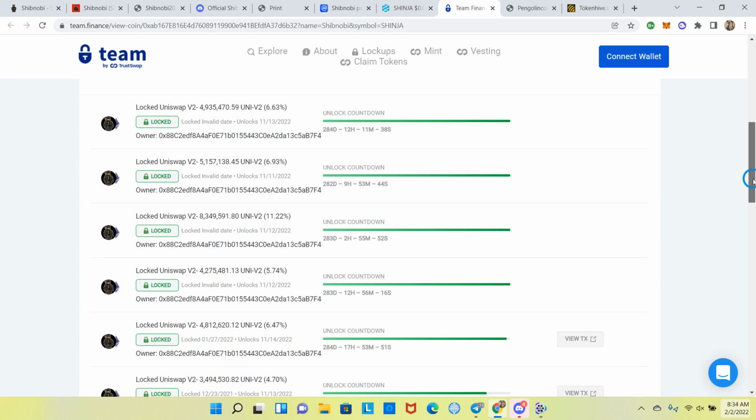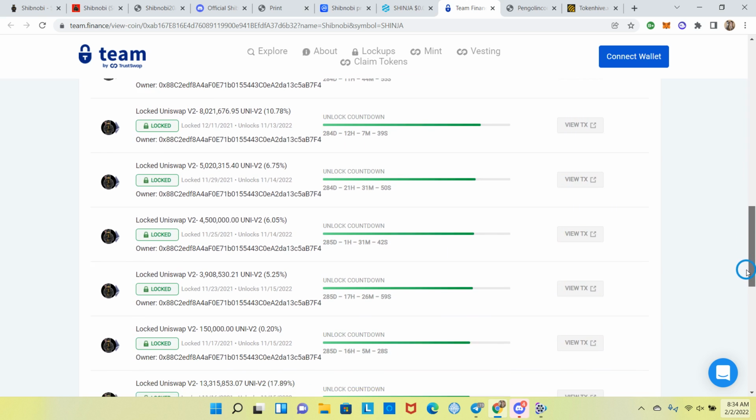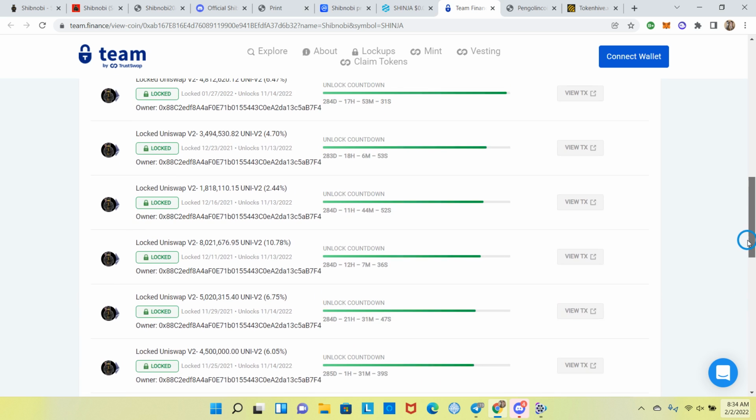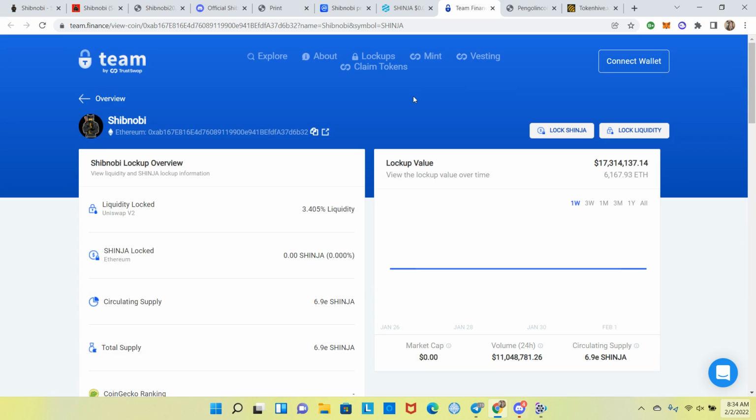So obviously, that's not a lot. So here, this is what they have, their rolling lock. So it unlocks on November 12th, 2022. Here's an unlock countdown. So you can check that out. They have the transaction you can view here. So you'd like to see a little bit more locked, but there's a lot of holders. So depending on how many people have liquidity locked in the liquidity pool, obviously if there's only a few people, that's something of concern.